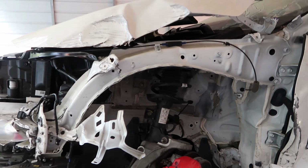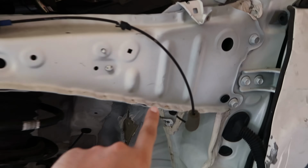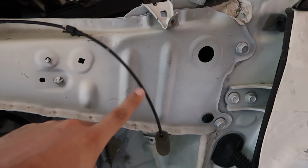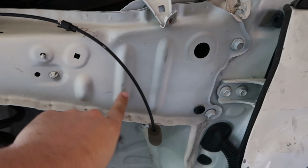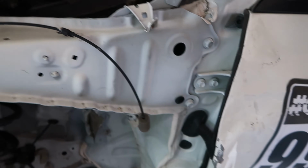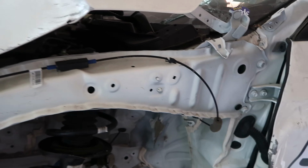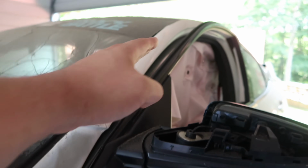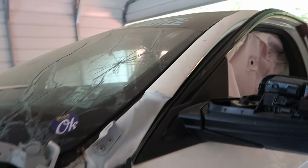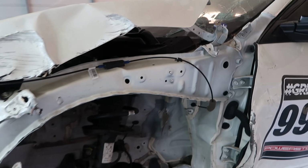If you see here, you'll see actual places where it's designed to crumple. So something will hit there, and this is designed to crumple. That's why you see these here. It'll crumple up in a certain direction to direct the impact away from the occupants inside, and it'll bring the impact right up through the frame. Really cool.